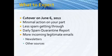If you receive a quarantine message, you will get an email message that says you have a message in quarantine via your daily spam quarantine report. One thing to look out for is you will receive more incoming legitimate emails such as newsletters and marketing materials. Currently, a lot of the legitimate emails, newsletters come through, hit our email firewall, and IT has to determine whether it's legit or not. And it's hard to tell in the system we have, so a lot of times the legitimate emails were getting blocked. So these might come through. We'll talk about how to deal with those newsletters you don't want in upcoming slides.